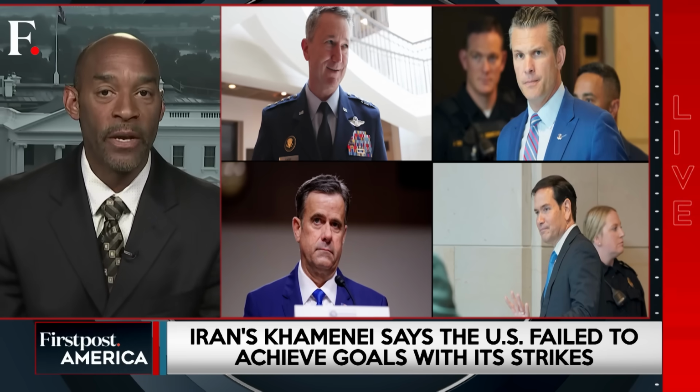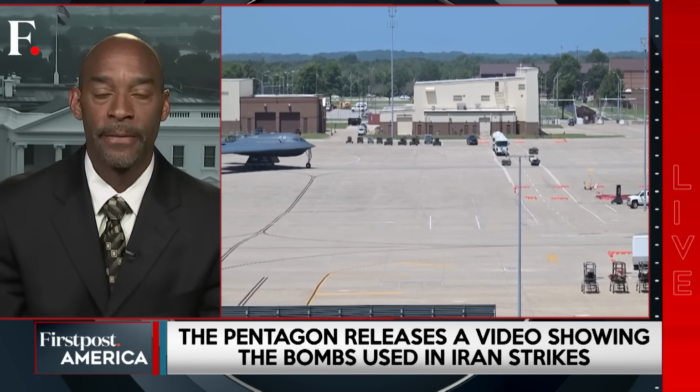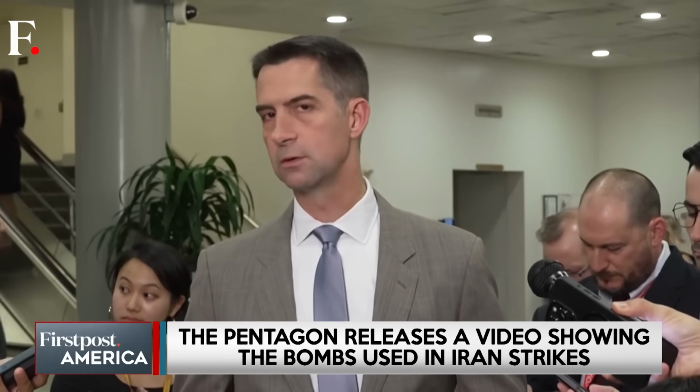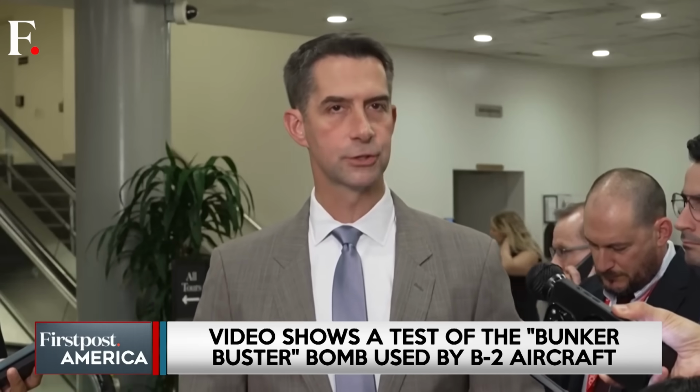But post-briefing, lawmakers remain divided. Some Republican senators, including Tom Cotton, praised the strikes. Without any classified information whatsoever, I think it's safe to say that we have struck a major blow alongside our friends in Israel against Iran's nuclear program that is going to make America safer, our friends in the region safer, and protect the world from the risk of an Iranian nuclear weapon for years.